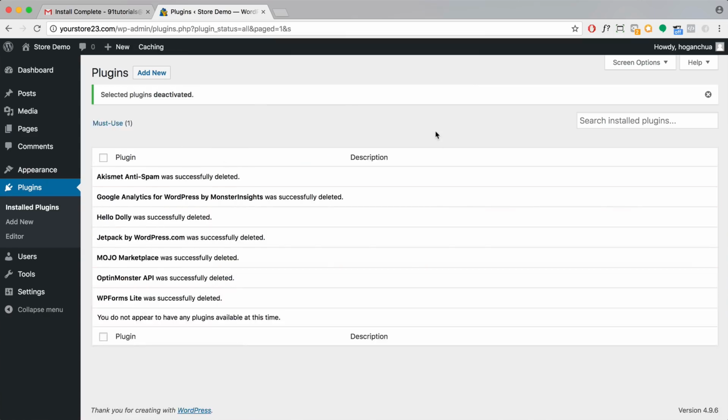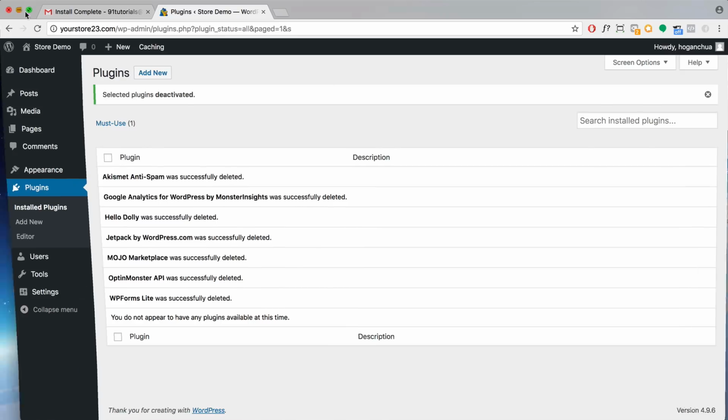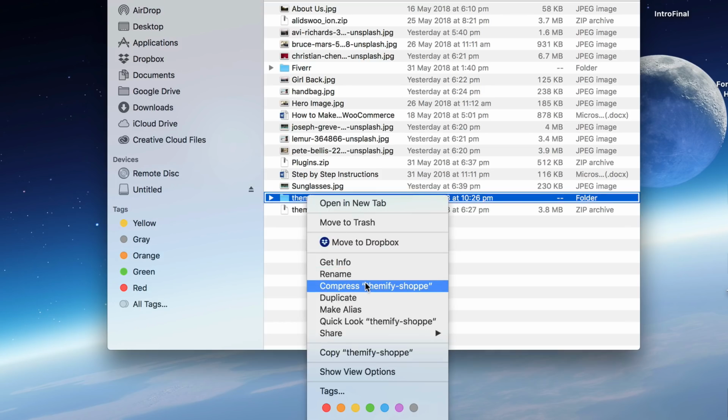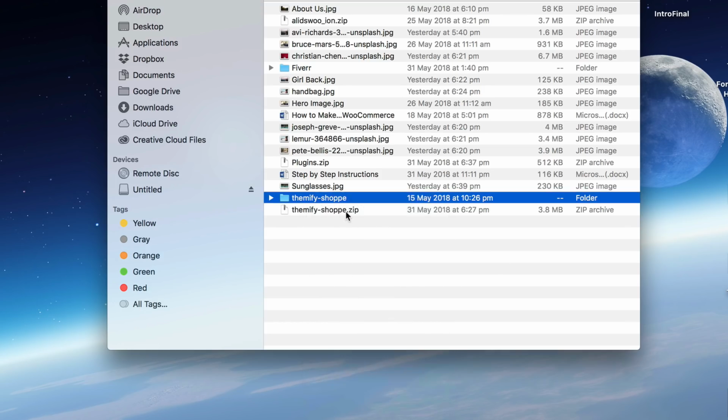Okay, so the next thing that we want to do is below this video, click on the description and there should be a link to download the theme. Download that onto your computer, and it should look something like themify-shop.zip. Sometimes it might automatically unzip into a folder. What you want to do is right click that folder and compress that back into the zip file like that.